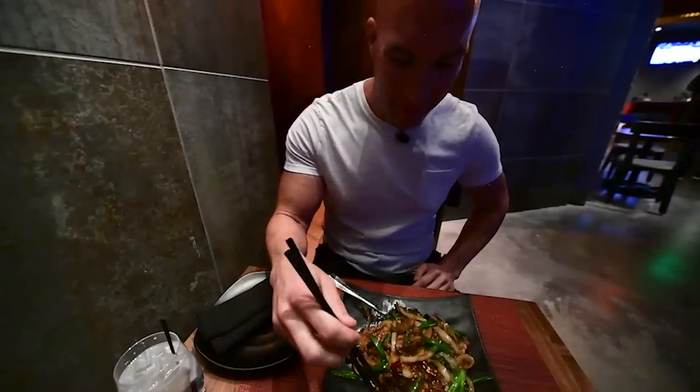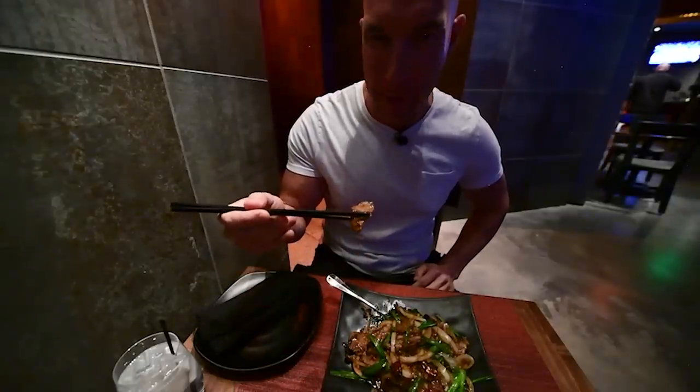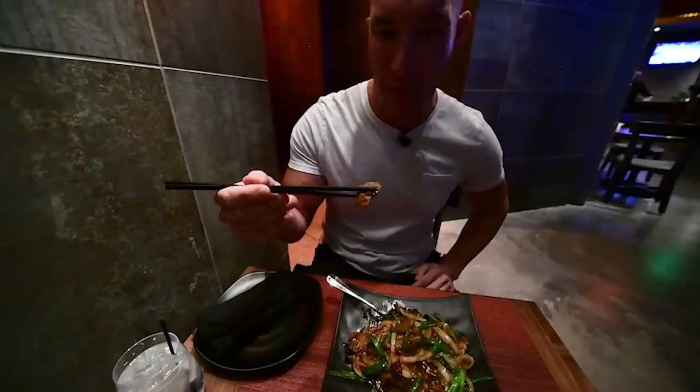I like it. You guys know me. You guys know I'm a protein guy. This is a little bit spicy, but it's really not that bad. If you like spicy, you'll like this, but it's very, very tolerable.